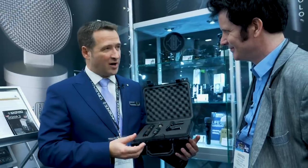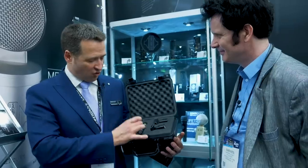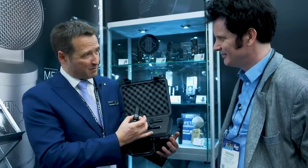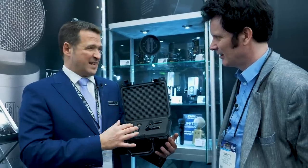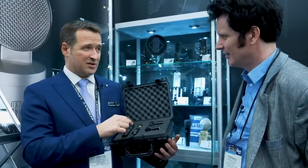This actually took quite a long time, being able to get the electronics in here to drive the capsule. It's a true condenser, it's not electret, so it needs 48 volt phantom power. Right. So that was a feat in itself. The little circuit board in there is quite something. And then separating that whole lot off.